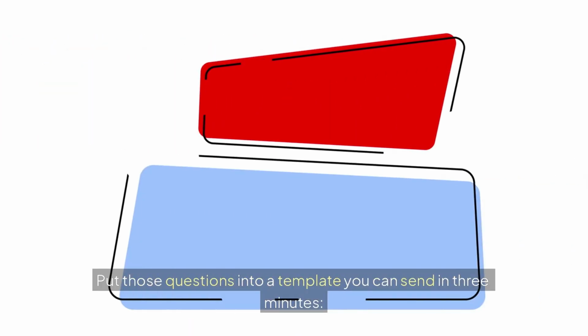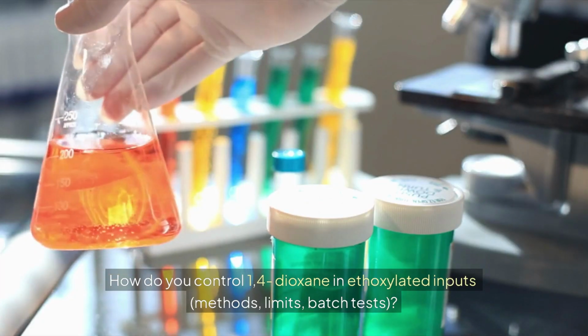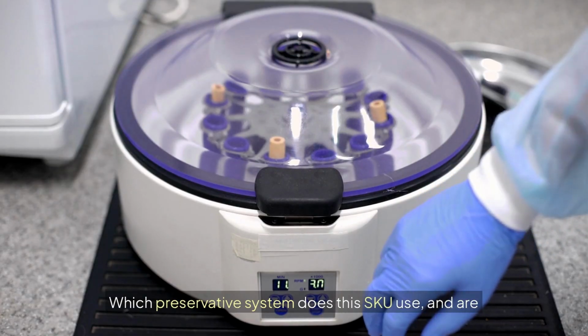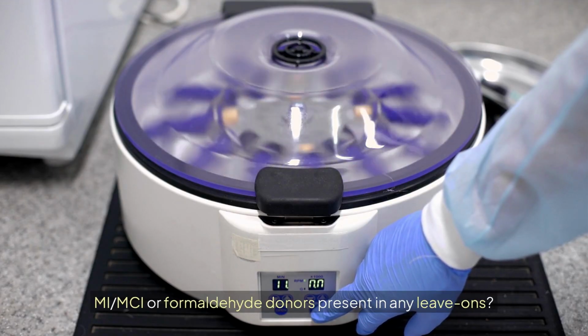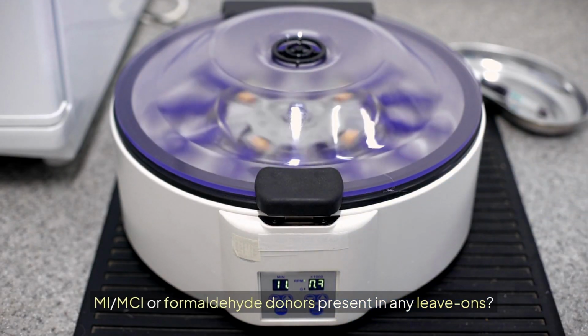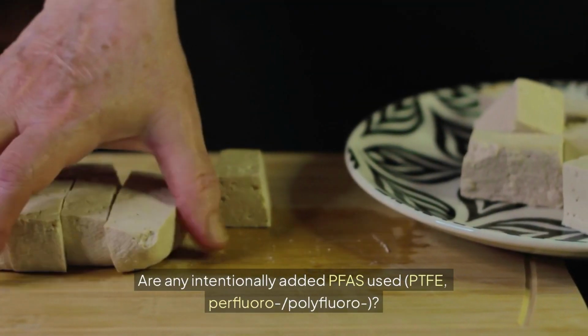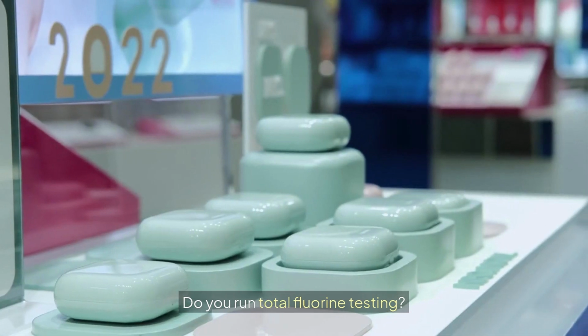Put those questions into a template you can send in 3 minutes. How do you control 1,4-dioxane in ethoxylated inputs? Methods, limits, batch tests. Which preservative system does this SKU use? And are MI, MCI, or formaldehyde donors present in any leave-ons? Are any intentionally added PFAS used, PTFE, perfluoro/polyfluoro? Do you run total fluorine testing?